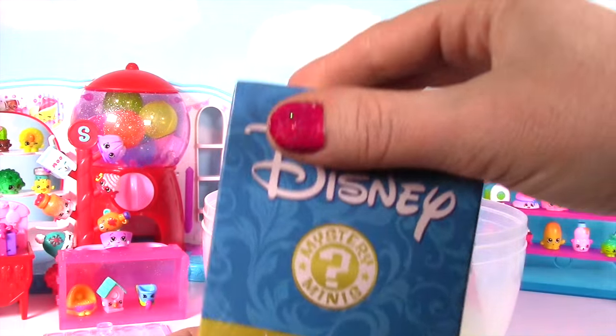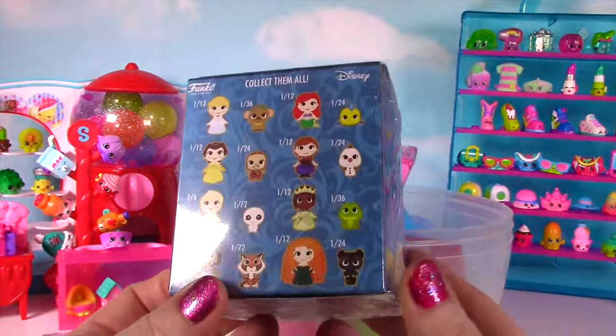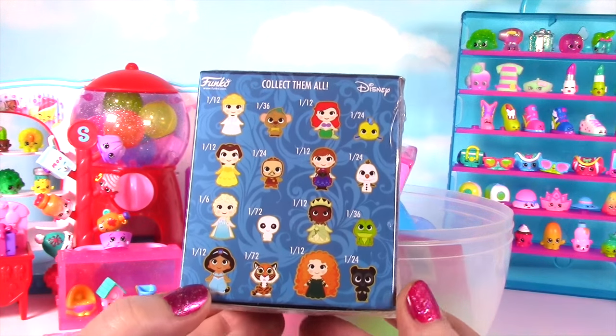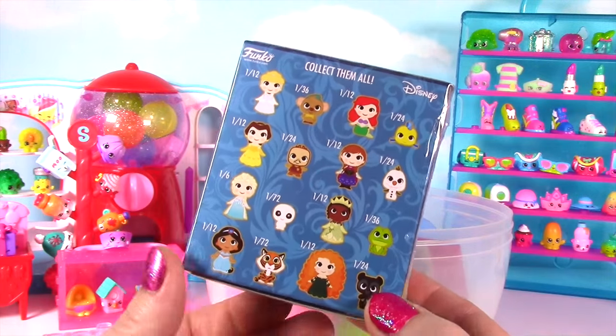Let's take a quick little break from Shopkins and look at this Disney Mystery Mini. Whoa! These mystery minis have the Disney princesses and their little animal or snow sidekicks. Let's see who we get.